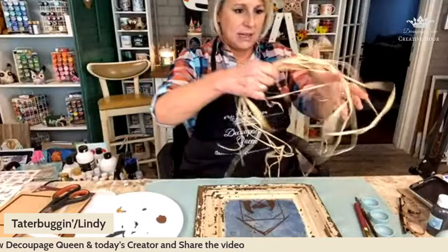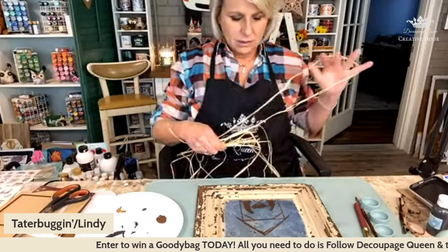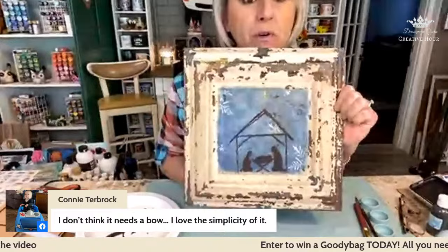Burlap could work. I do like that, says Stephanie. The ribbon. Jody says, or canvas strip. Connie says, I don't think it needs a bow. I love the simplicity of it. Connie, I'm kind of with you there. Because I don't want to overdo it. So let me move on to the second.